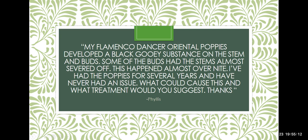And what causes it to get sap? It's hard to tell. Again, if something was nibbling on it or something was touching it, I'm sure it cut it and caused the sap in those poppies to get all over it. That's the best answer I have on that one.